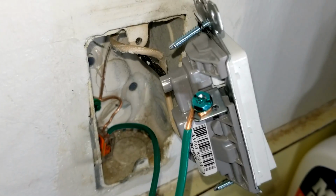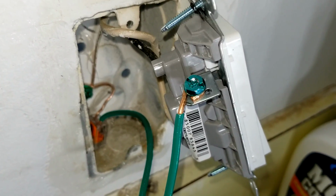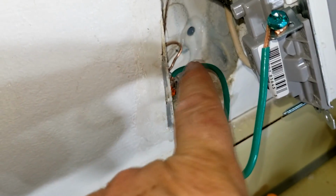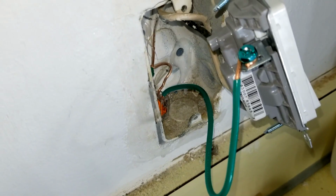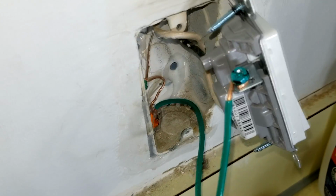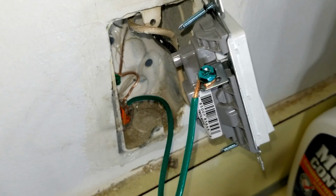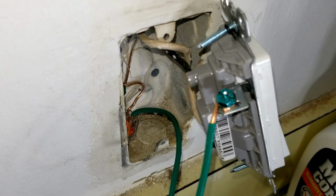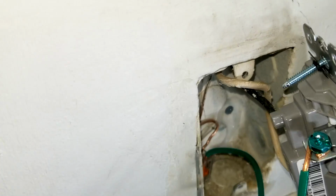Alright, so there you can see we finally got it connected up. We added a pigtail wire because the amount of ground wire that they gave you was too short here. Same with their black and the white wires were too short. I mean, these guys are so dumb, it's like any chance they get to violate the National Electric Code, they will. You're supposed to have 6 inches of wire coming out of a box.